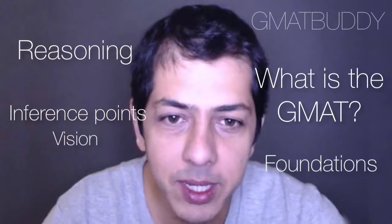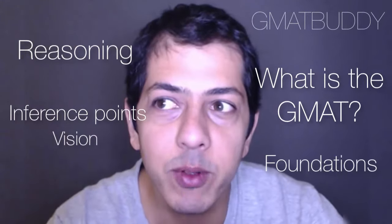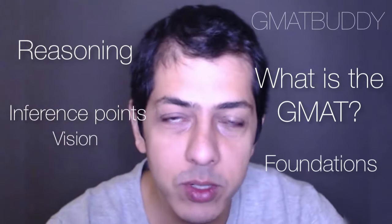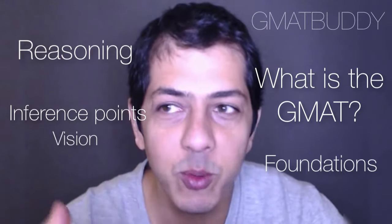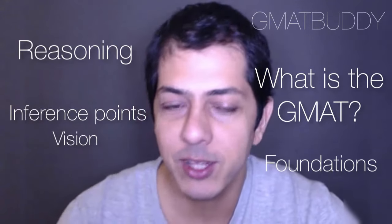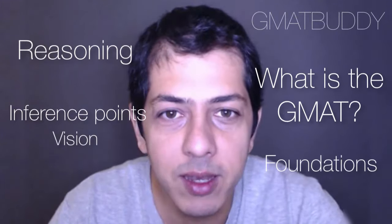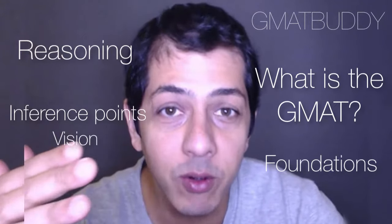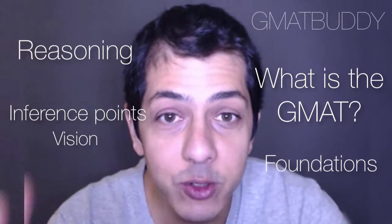Now, the second part of reasoning was the vision, the direction. Are you able to understand what the objective is? Are you able to move consistently towards an objective? That requires experience, that comes with solving a lot of problems. And so if you lack the experience, or your experience in reasoning is not strong enough, you're going to struggle.